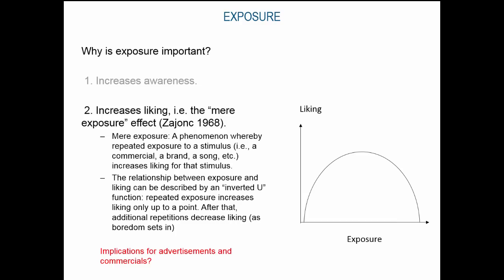Exposure has some additional effects besides creating awareness. Repeated exposure to an object or a message, for example, can increase the liking for this object or message. This interesting effect was discovered first by a psychologist, Robert Zajonc, in 1968, and it is referred to as the mere exposure effect. The mere exposure effect applies to pretty much any type of stimulus.